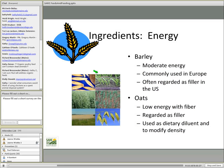Some other options for energy ingredients are barley. It has a moderate level of energy. It's used throughout Europe. In the U.S., it might be considered a filler, but for laying hens, it's an excellent feed as well. Another one would be oats. It has even lower energy. It's great horse feed, but maybe not the best poultry feed.